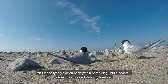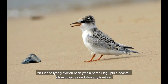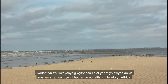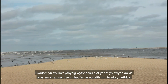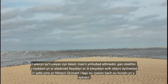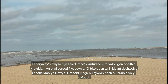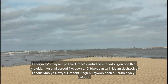Soon these chicks are ready to fledge and begin roosting with the adult terns on the shoreline. They'll spend these last few weeks of the summer feeding and waiting for their moment to take to the skies before beginning the long journey to the feeding grounds in Africa. For a bird which weighs so little, this is an incredible migration, and one which they will hopefully repeat year upon year as they return to this site here at Gronant Dunes to raise chicks of their own in future.